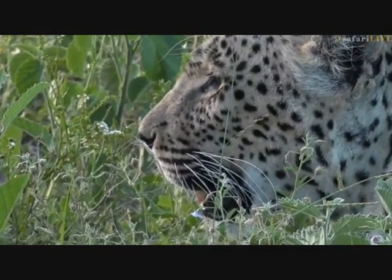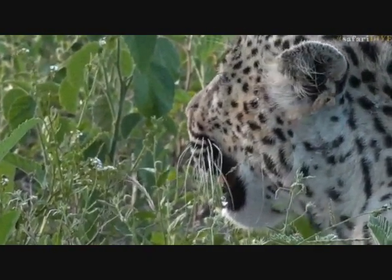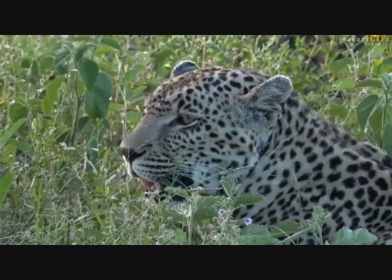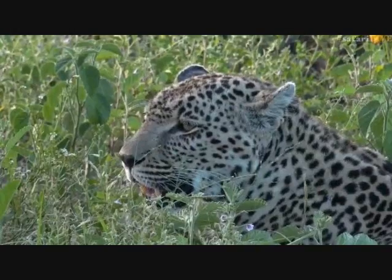They choke their prey to death, and they grab around the neck, and on that neck hold they can then pick up the heart rate of an animal, if it's still breathing or not. So they're very, very sensitive, so they'll be able to work out if the animal's dead or if it's still alive. They'll be able to use those whiskers to pick up on the pulse of the animal.